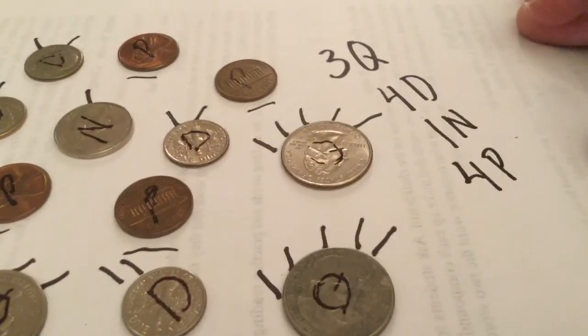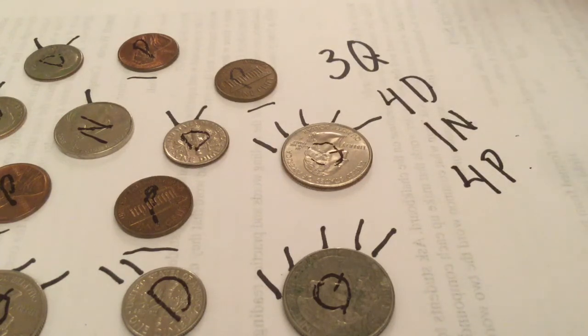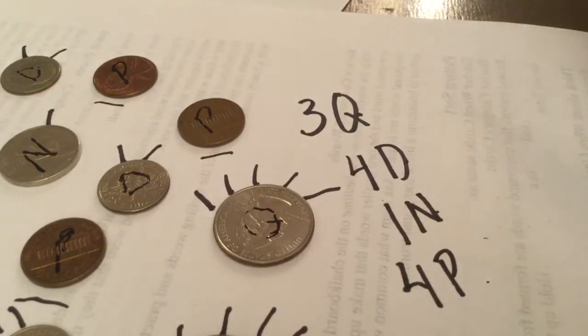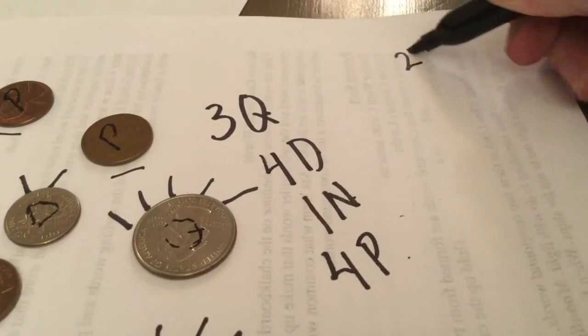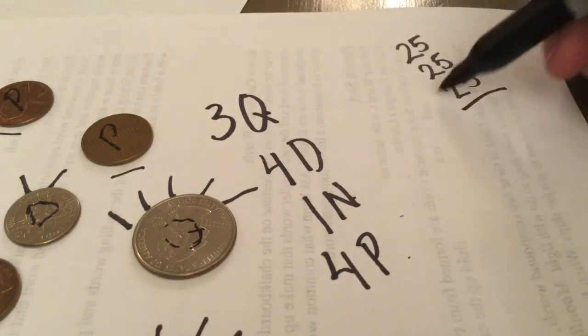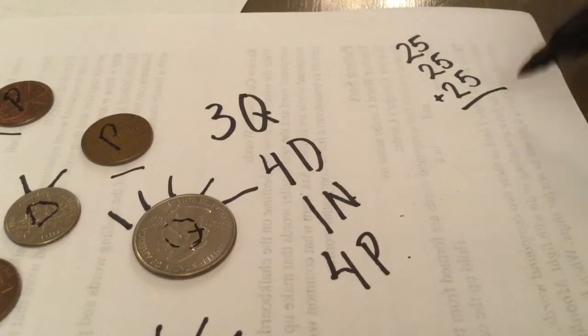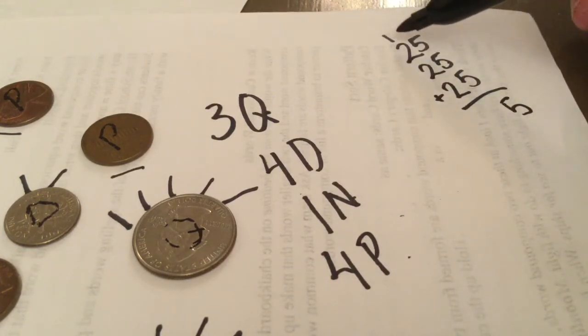Now, if I'm adding up by value, I see 3 quarters, 4 dimes, 1 nickel, and 4 pennies. How much is all of that worth? If I don't know how much 3 quarters is worth, I can do some addition. I'll come to the side of my paper and do 1 quarter plus 1 quarter plus 1 quarter and add it all up. 5 plus 5 is 10 plus 5 is 15. Put my 5, carry my 1. Now I'm going to do 2, 4, 6, 7.